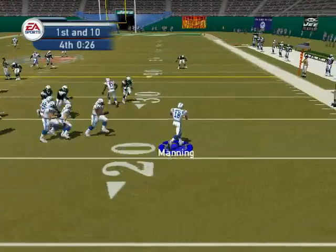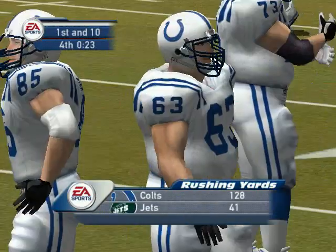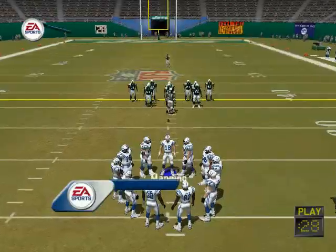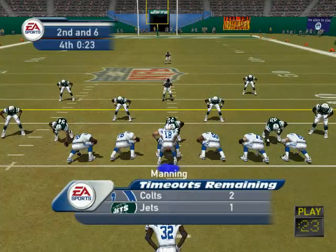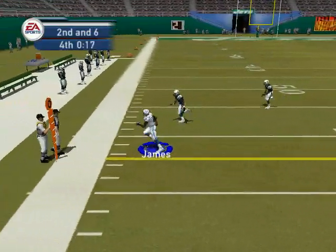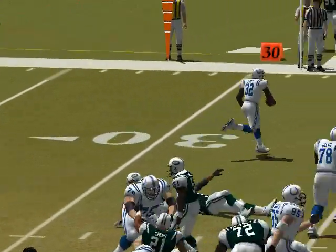Out of the pocket. Gain of 3. About 6 to go. It's a blitz. Manning hands it off. Has been eating up the yardage all day. I tell you, this defense is getting run over.